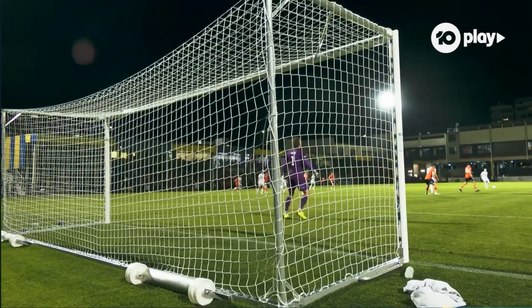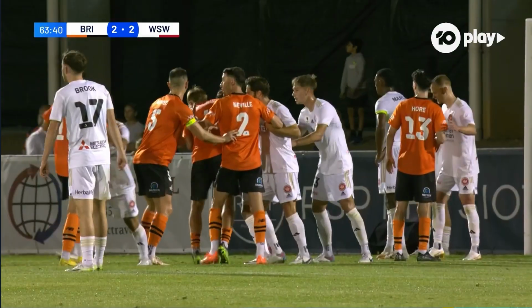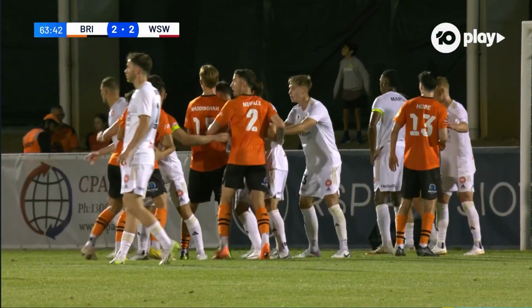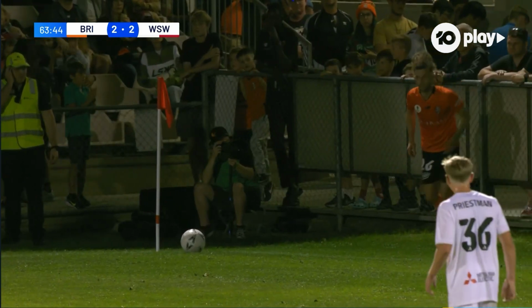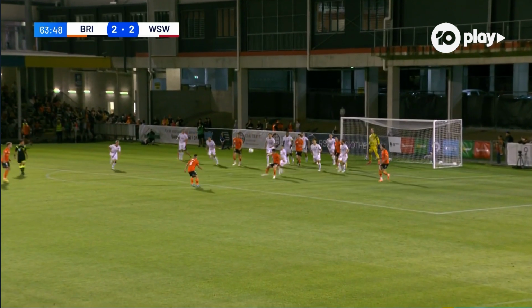Well, we said that Jack Clisby doesn't get too many headlines. If he keeps scoring goals like this, he will be. Promising signs for the Brisbane Roar throughout this game after a difficult season, 8th place. Jay O'Shea flicked on.